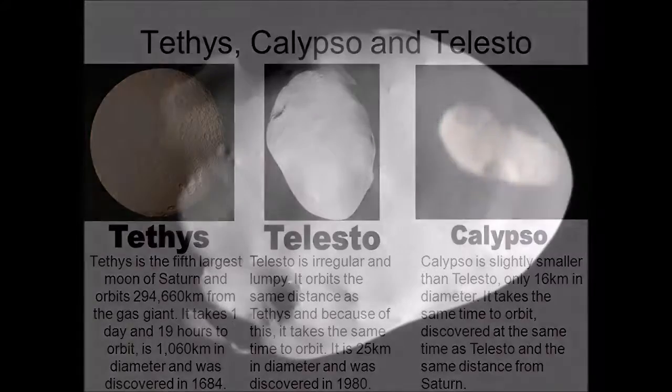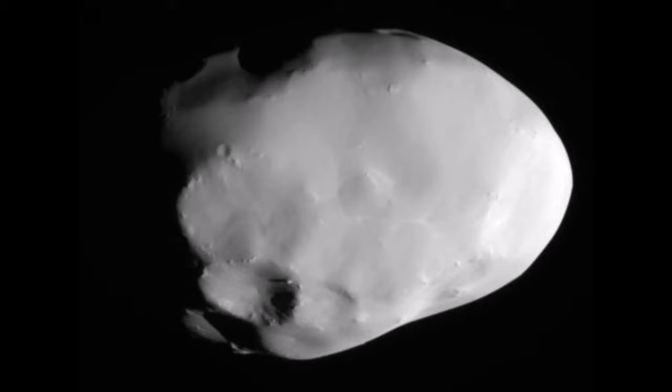The Cassini probe performed a distant flyby of Telesto on October 11, 2005, and the resulting images showed that the surface is surprisingly smooth, devoid of small impact craters.